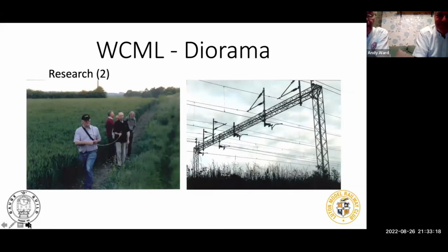There's us doing the research, a mob of us wandering up and down a field, measuring distances between catenary and telegraph poles as best we could. For the very most part of it, we were able to do it on public rights of way and footpaths. There was maybe one minor incursion for a quick look at the top of the bridge just to see what the ballast looked like and something like that.